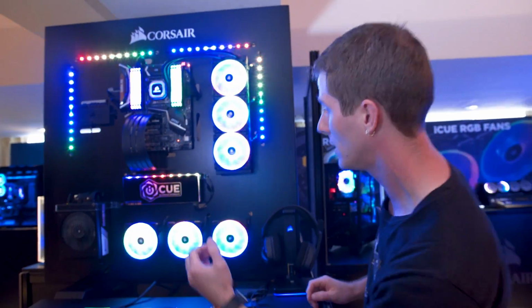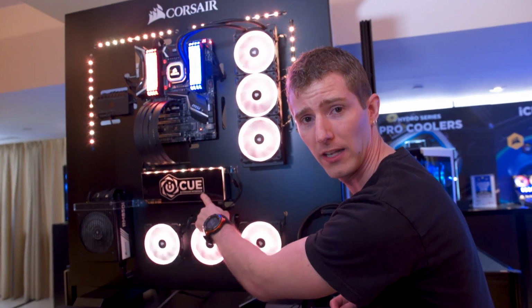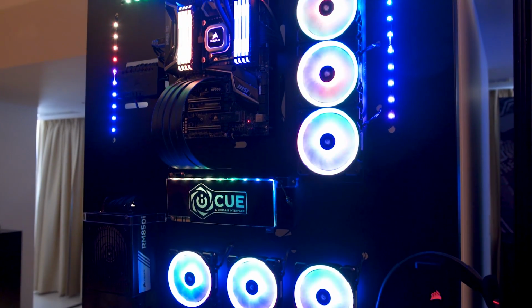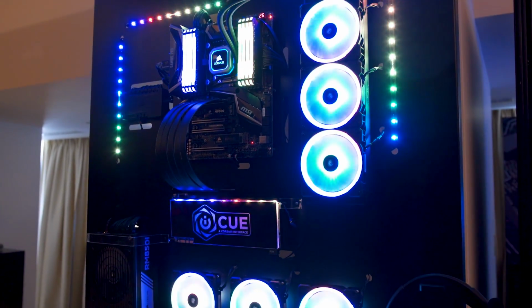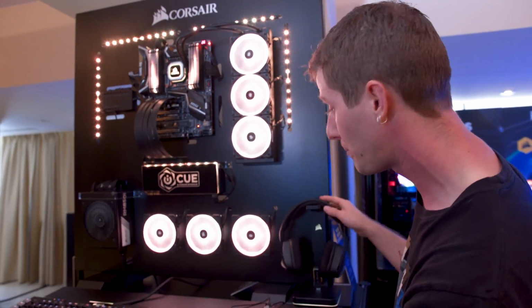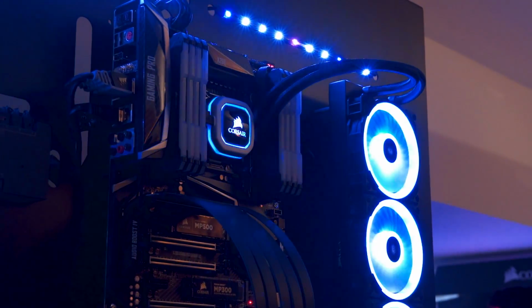It's getting to the point where I don't even know what to say about RGB anymore, but Corsair has kicked it up yet another notch with what they're calling iCue, a Corsair interface. They're taking everything that was good about Link and Cue, so those were their individual softwares for your internal components and your peripherals, and they're putting them all together as more of a complete system software suite.